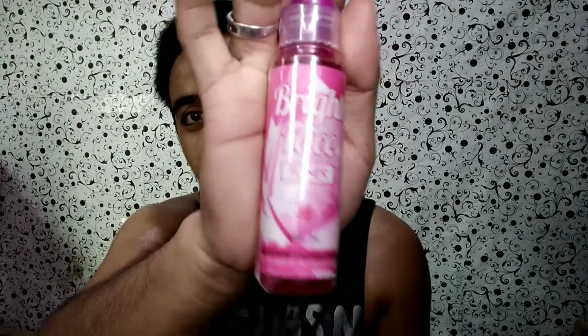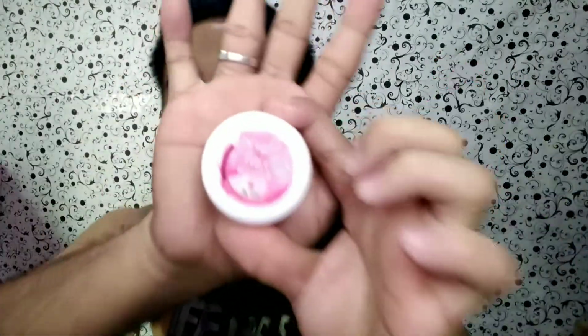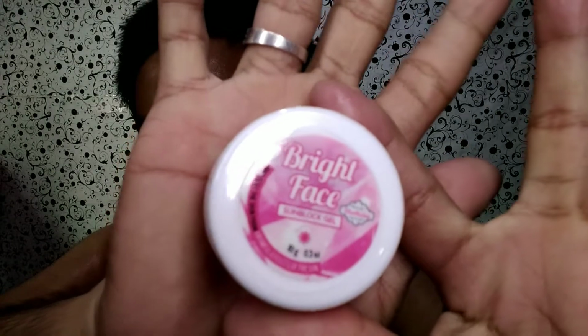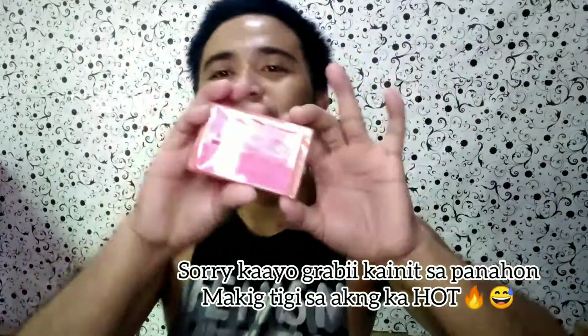So let's start unboxing this skincare. We have the Bright Face Toner. This will be the toner. Next is the Bright Face Whitening Cream. Sunblock gel, so protection for us. So next is the soap, the collagen soap.